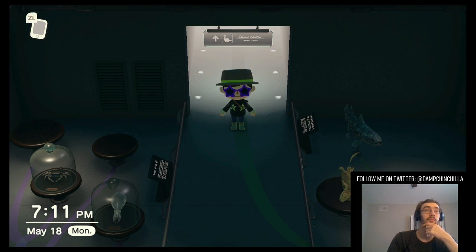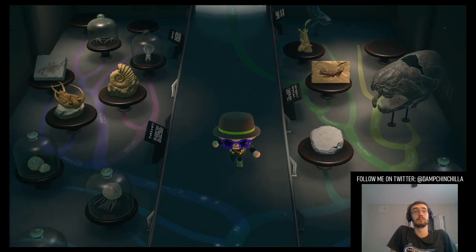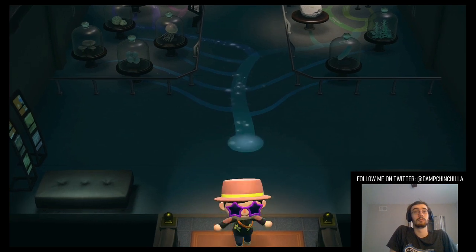I feel like I shouldn't have started with the fish, now all the other stamps just put in bundles right in the first room.